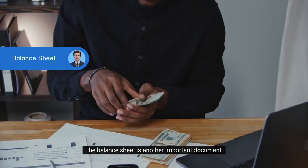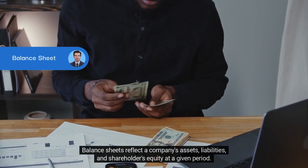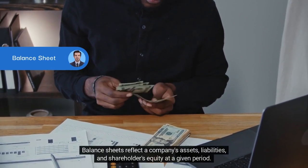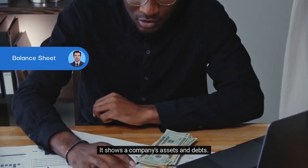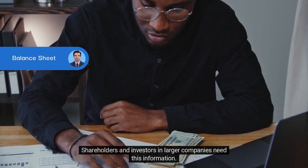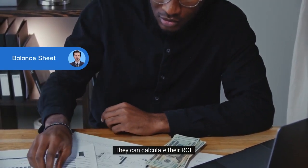The balance sheet is another important document. Balance sheets reflect a company's assets, liabilities, and shareholders' equity at a given period. It shows a company's assets and debts. Shareholders and investors in larger companies need this information. They can calculate their ROI.